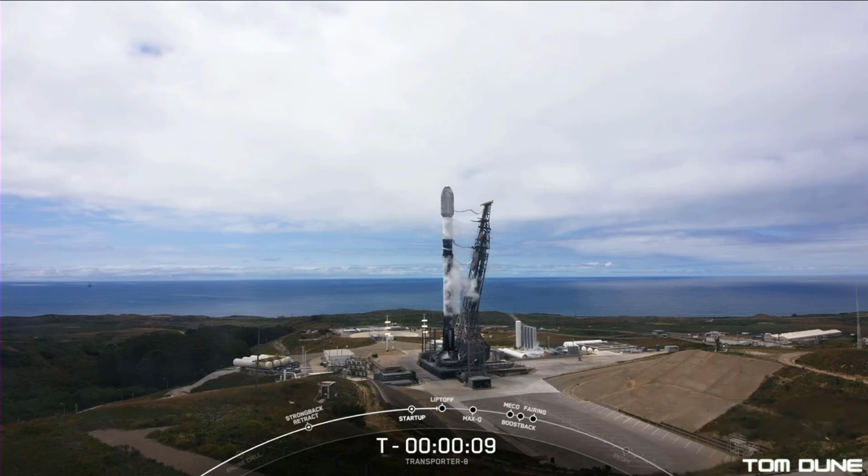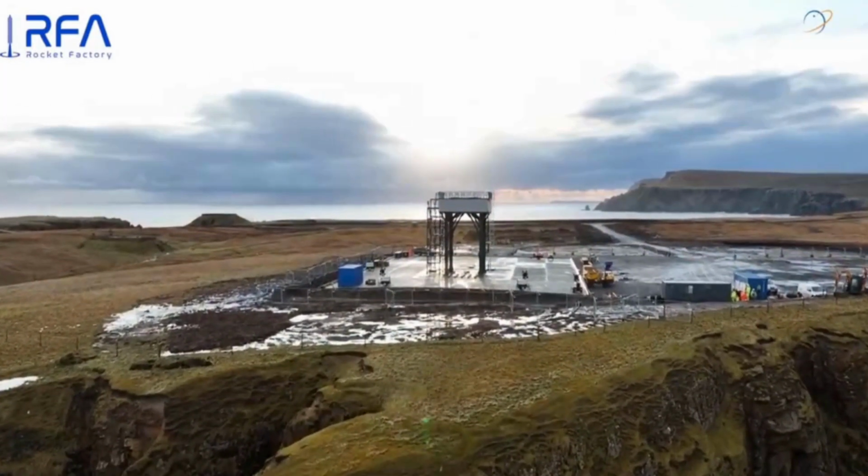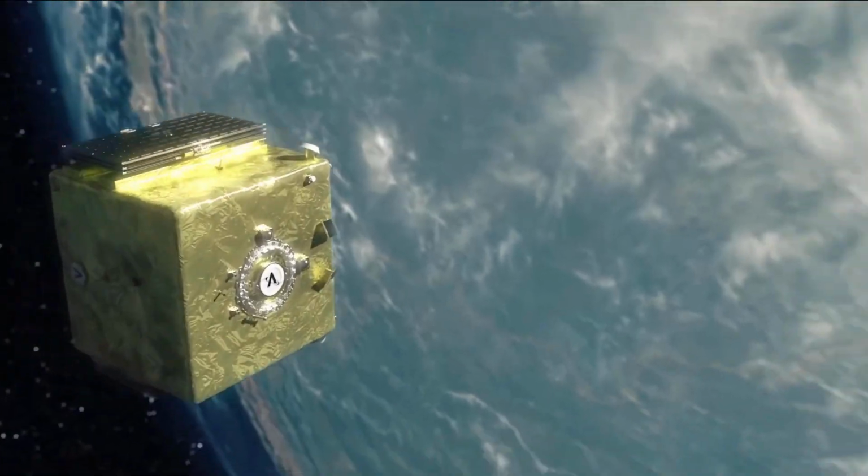Welcome back to another UK space news update with action from SpaceX's Transporter 8 mission carrying 2 UK-based payloads. We've also had some new progress images from Saxavord spaceport, another update from Skyrora, news from Astroscale, and much more. So stick around and let's get going.